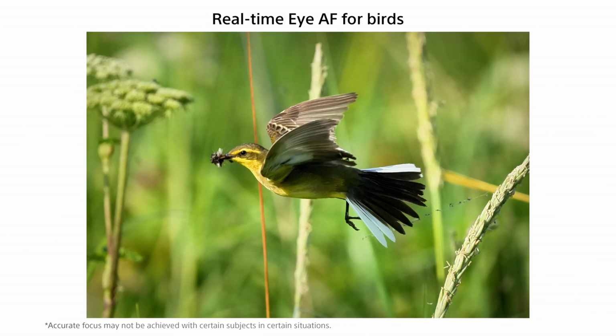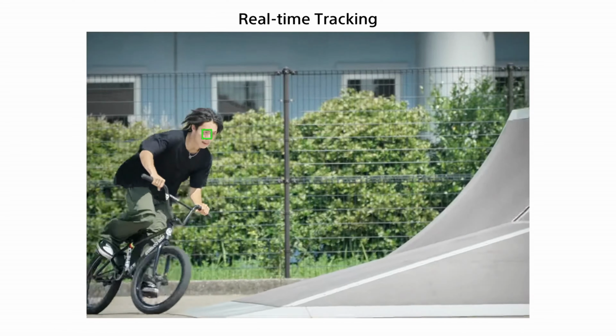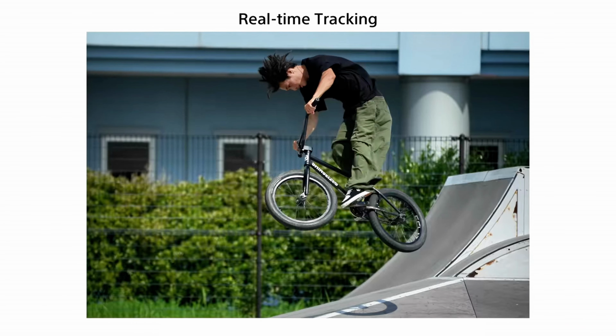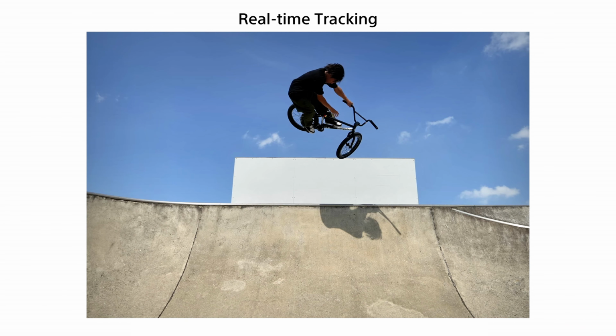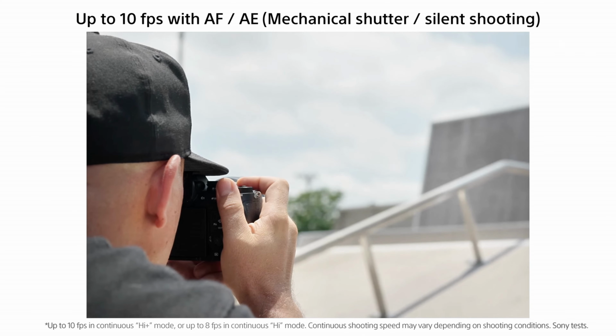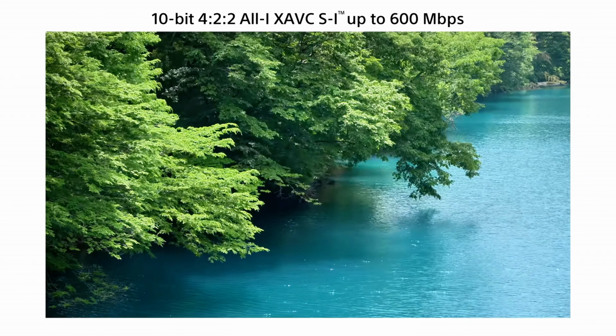The system also includes real-time AF for humans, animals, and birds, plus advanced subject tracking that uses AI to predict movement patterns. Low-light autofocus performance has been enhanced to work down to -4 EV, meaning you can achieve focus in conditions that are barely visible to the naked eye.